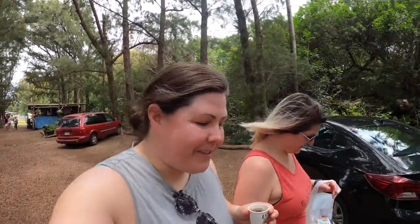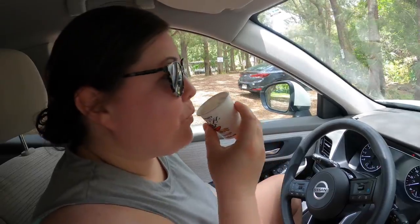Oh yeah, we got cookies too. They also let us sample every one of the macadamia nuts, every one of the chocolates, and some of the cookies, which is why we ended up with cookies. Impulse stop number one, huge hit. We're focused. We're going to the Black Sand Beach. I did get 2 coffee samples, but I figured we earned it.